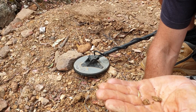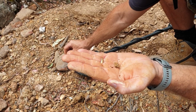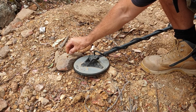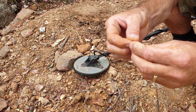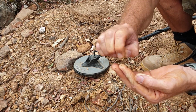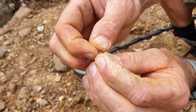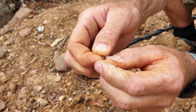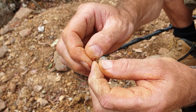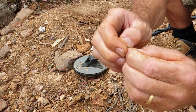Nothing in that bit. Might be in that one. Oh, there it is. Little tiny one. Just starting to see it coming out now. Very, very small. Just goes to show how sensitive these Sadie coils are, because that is tiny. A little bit more coming out. I'll give another little tap.